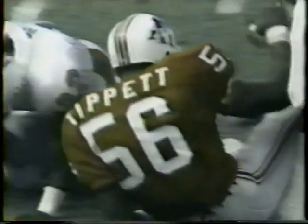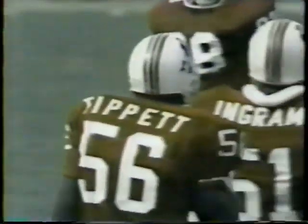Tony Nathan. He'll pick up the first down. 18-yard line. A gain of 6. Andre Tippett making the tackle.